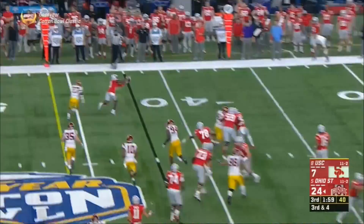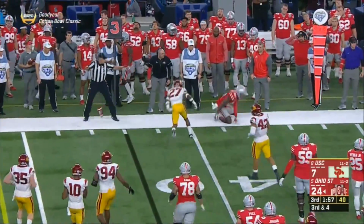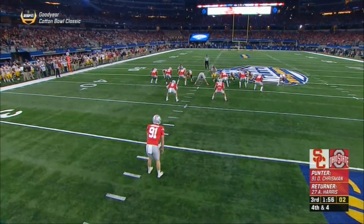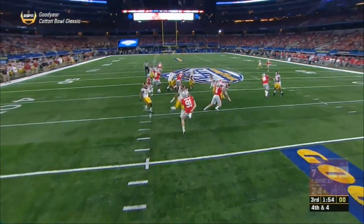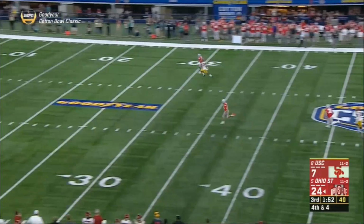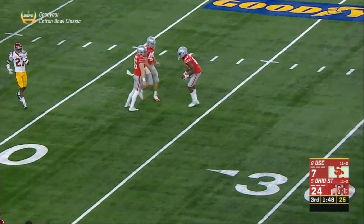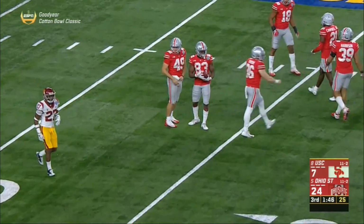Barrett on a sprint out. Incomplete. Intended for Campbell. So it will be Crispin, this time a wobbly kick, and it takes a USC hop just inside the 25-yard line.